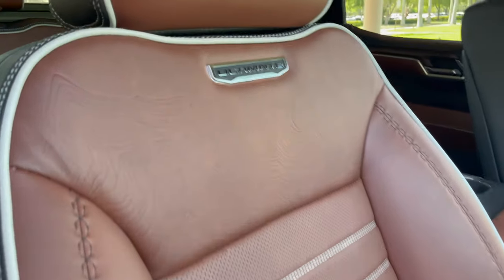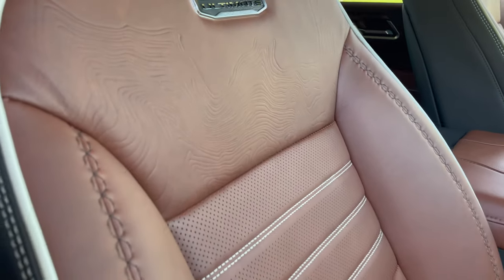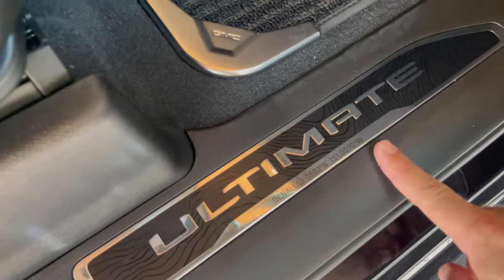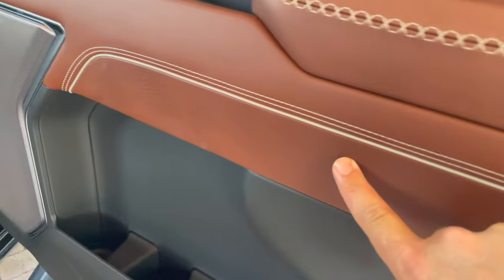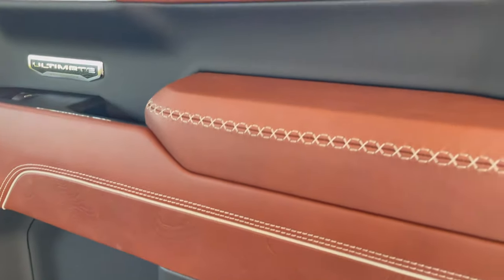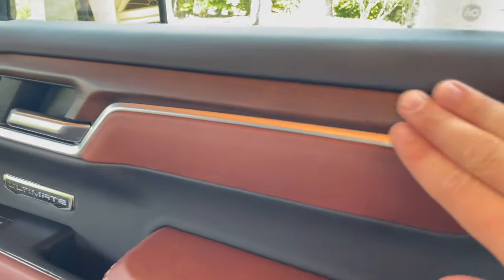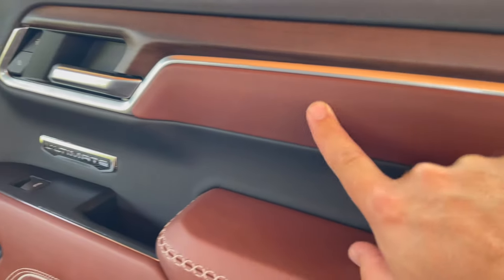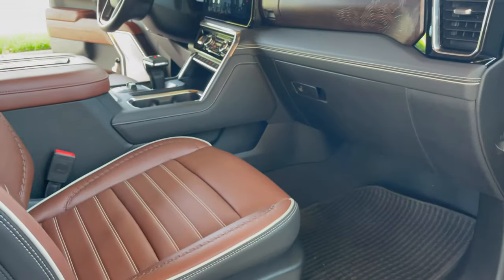So you do have the Ultimate badge followed by the topographical elements here as well. And then same thing here. So door sill, coordinates, and on the front passenger side door, all of these topographical elements here as well. I'm a really big fan of this stitching. I'm a big fan of this open pore Paldao wood. This looks really nice. Again, this brown coordinates here, there, and then throughout the interior.